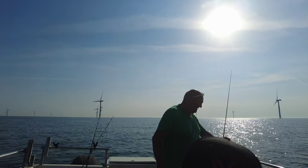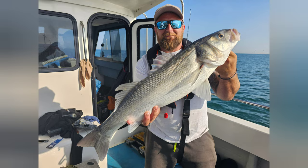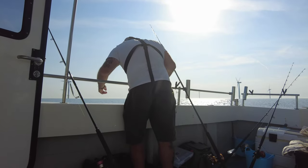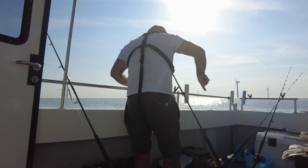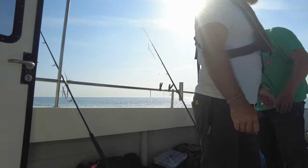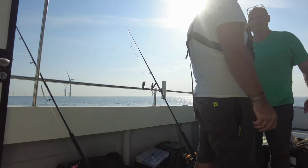Right. Here, mate, get this. I need to get that fish. If I don't go, we'll have to net it, won't we? Oh, she's gone. Oh, no, kick. Yeah, she's gone under the cat, so she did kick, steering work. That is absolutely what a dream that was. Mate, you've got to go right now.